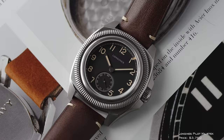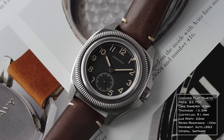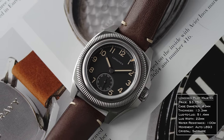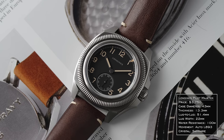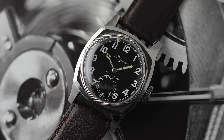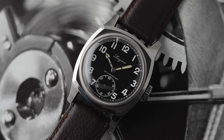And then to close here, one final watch collection. So this is something you're bringing back, new form, reinterpreted, looking to the past. So could you walk us through this new collection here? So this new collection is a very particular design. This is inspired, and it's called, actually, the Longines Pilot Majetek. So it's a watch inspired by a unique product that we have here. We brought it from our museum. It's a pilot watch developed by Longines for the Czech Army.